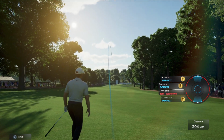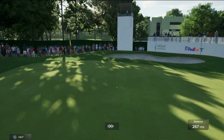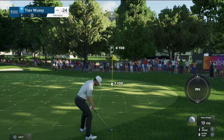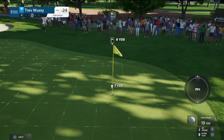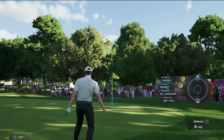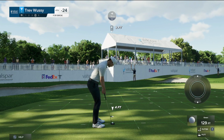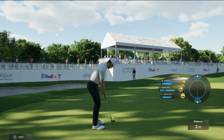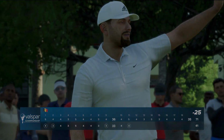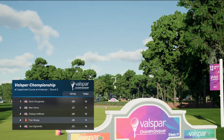Maybe going for the green, are we? How close was that to going in the hole? Great shot. Hasn't managed to birdie this hole this week. Nice one. 4th birdie of the day. He finds himself currently in 4th.